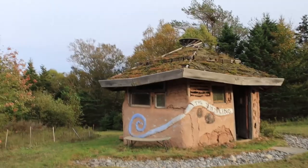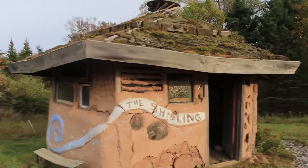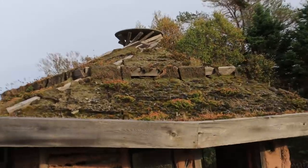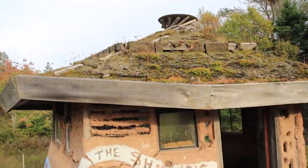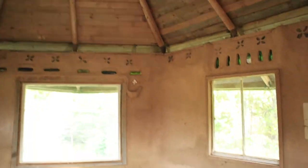And this is a living roof. Yeah, we have a living roof. And what is on the top of the roof? Like, what kind of material? You'll see inside. That's part of, it's called the shieling.